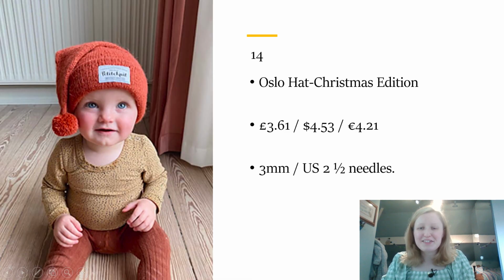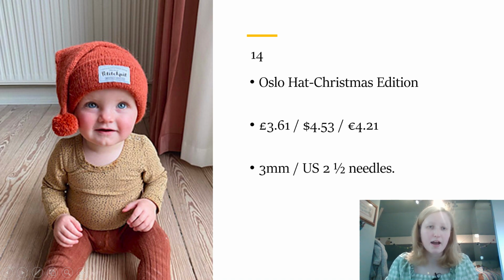Number 14. Oh, this is cute. The Oslo hat, and this is the Christmas edition, because it looks like Father Christmas, and this is cheaper. This is £3.61, $4.53, or €4.21, and it's done on 3mm needles. So US size 2.5. No, US size just 2.5.